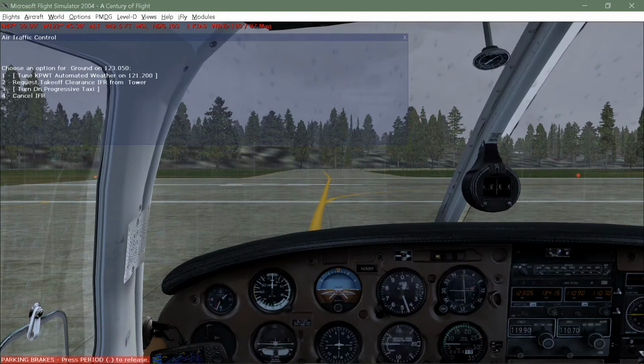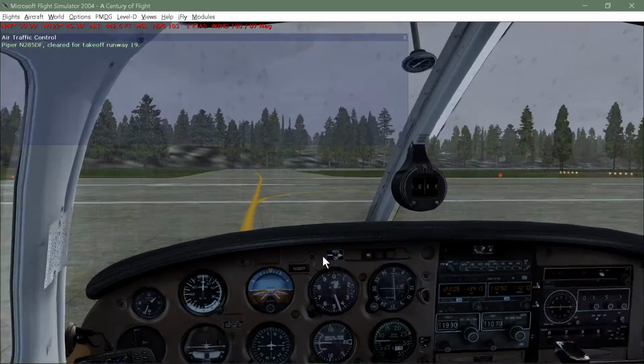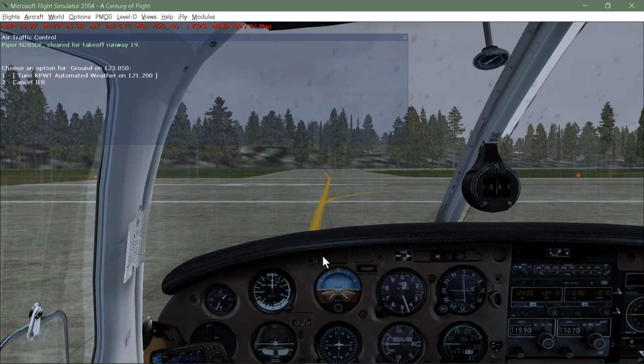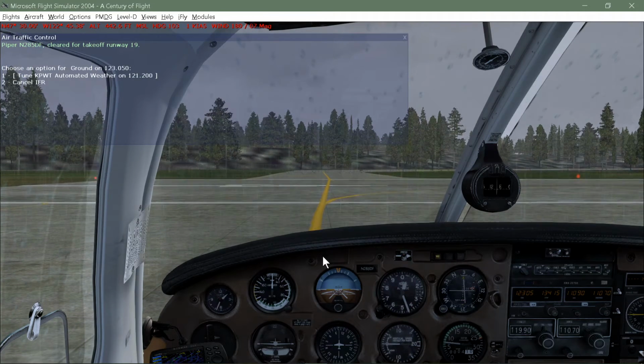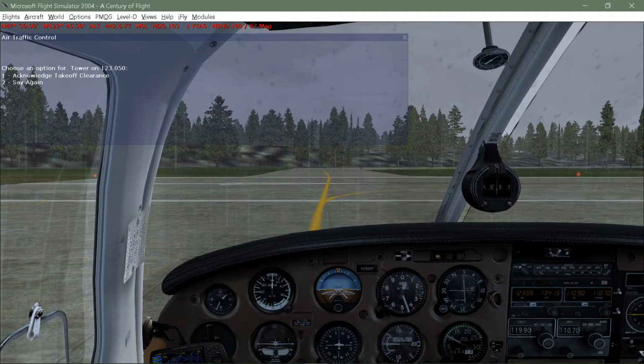All right, Bremerton Tower, Piper 5 Delta Foxtrot is ready to go, runway 19. Piper November 285 Delta Foxtrot cleared for takeoff, runway 19. Cleared for takeoff, Piper 5 Delta Foxtrot.